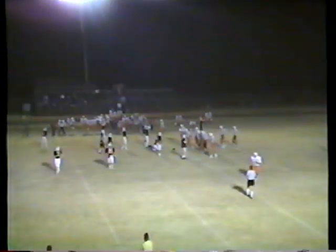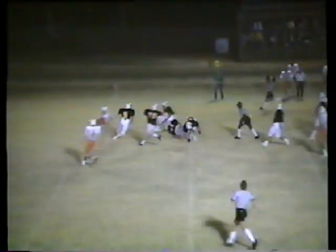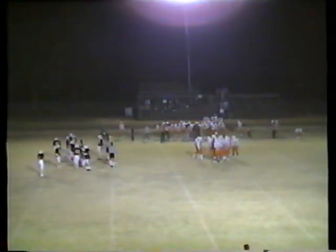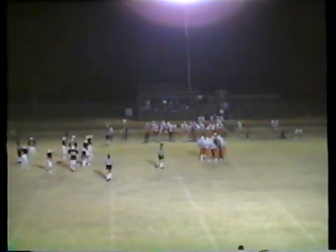Four minutes till halftime at Henry Oak Stadium in Due West, South Carolina. Fans still continuing to pour into the stadium. Uh-oh. And the 31 breaks free, brought down by 31, Hall. Bruce Canada on the tackle. Ripped it straight up the middle all the way to the Erskine 34-yard line. Strong, strong play by Bruce Canada. Clemson moving the ball well again. Picks up another first down.